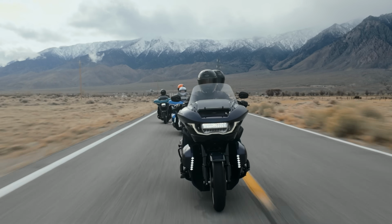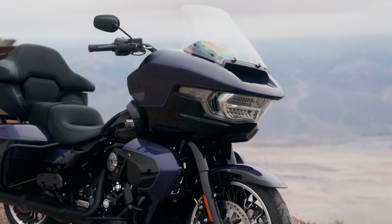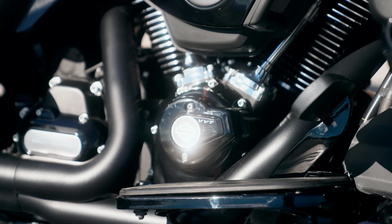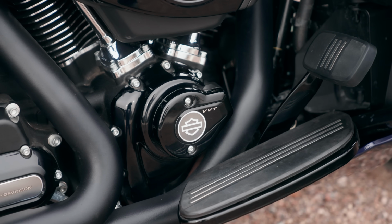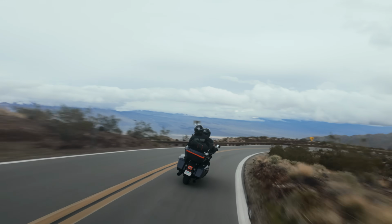So while we're talking about performance, let me remind you of one other thing. This 2026 Road Glide Limited is 13 pounds lighter than its predecessor. And on the Street Glide, that bike is 24 pounds lighter than its predecessor. The power and rideability really is increased by the help of the VVT. And I gotta tell you, you can feel it through every gear. It's great, it's smooth, and there's something to be said about that power band.